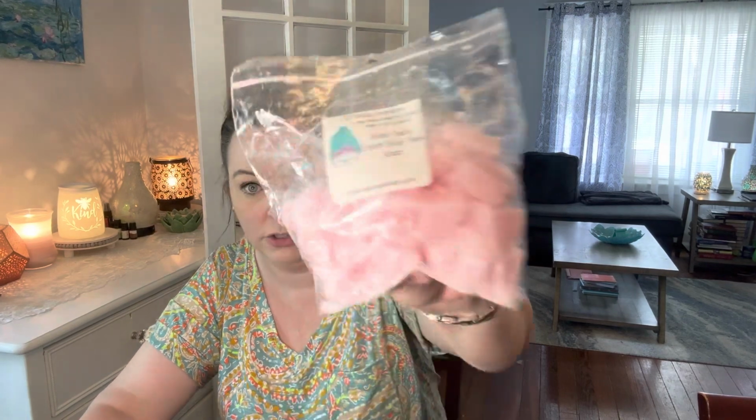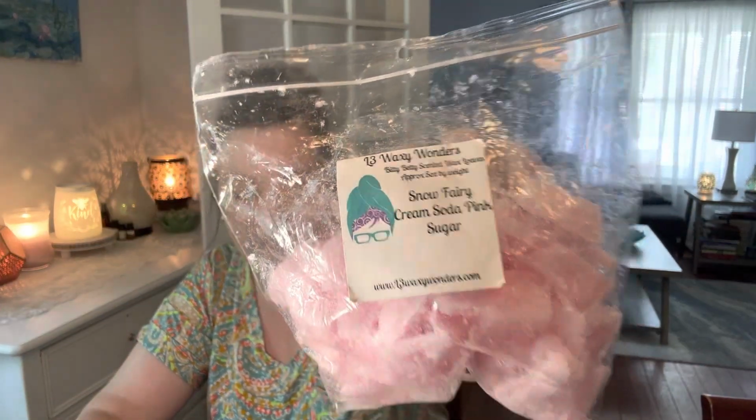Then on the 12th, it says melt a fizzy or juice scent. So I picked from this, friend mail from Natalie from Melt with Nat and Jack. It's Snow Fairy, cream soda, and pink sugar. I was like, ooh, cream soda. Like, how fun is that? It smells really good.